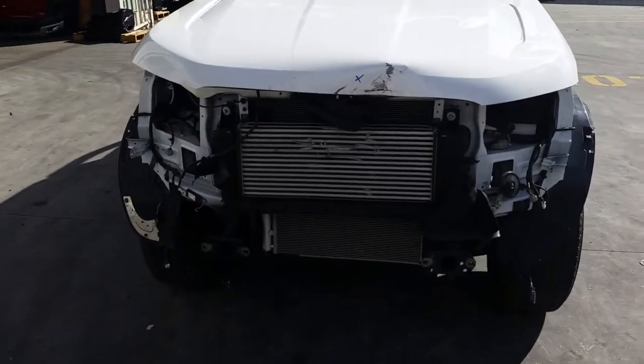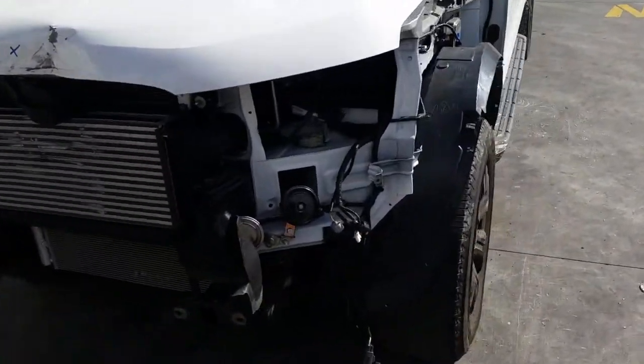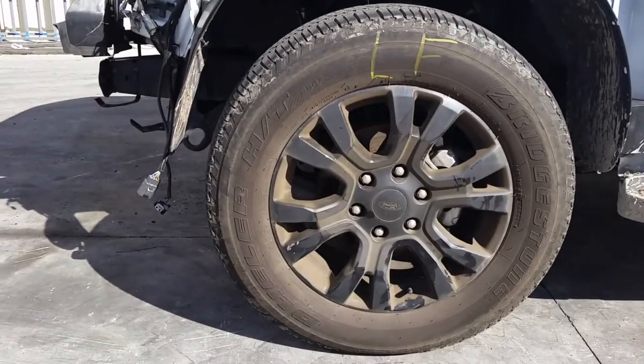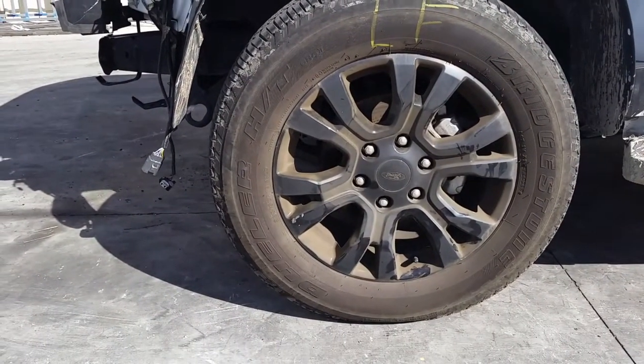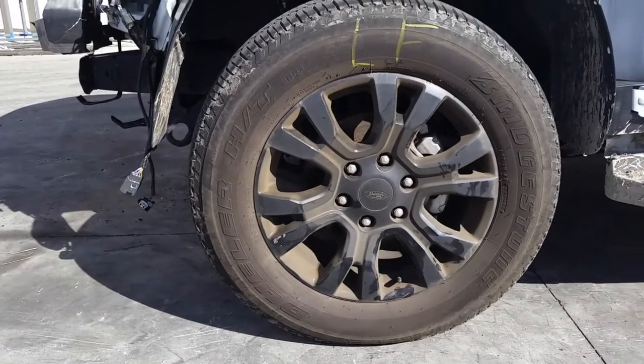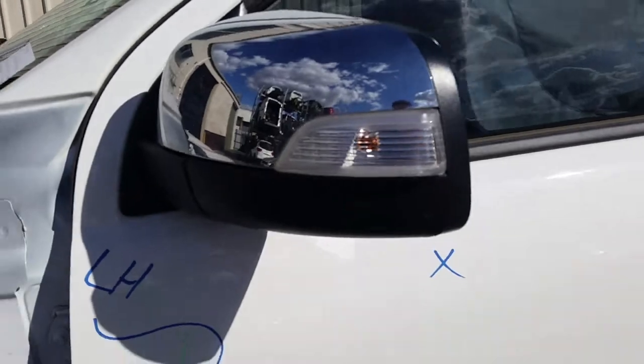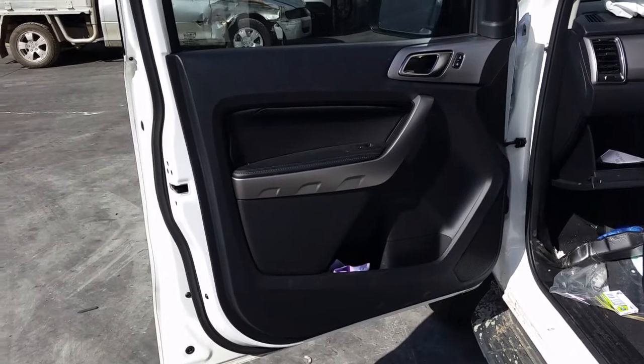This vehicle has sustained damage to the front. This vehicle is fitted with factory 18-inch alloy wheels. Front left appears to have a good tyre. We have the left front power door mirror. We have the left front door trim.